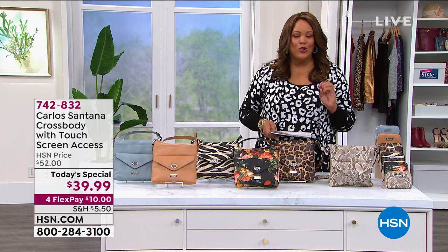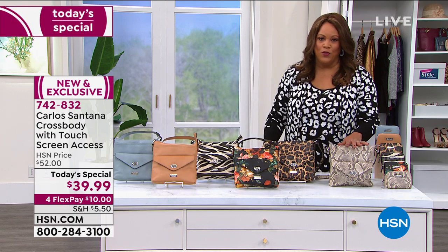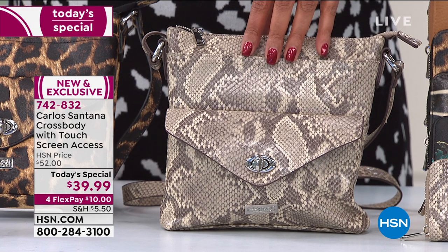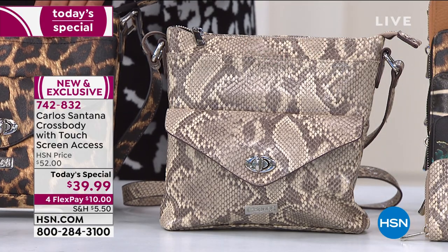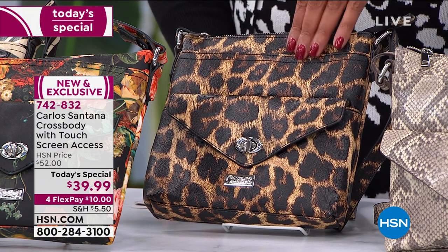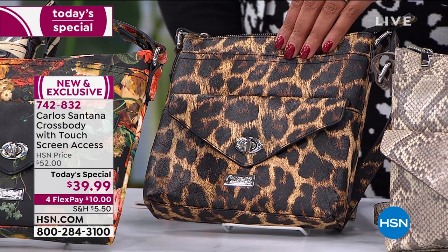Fantastic. This is exclusive to HSN. And Carlos Santana, these are handbags sold all over the world, but you cannot find this anywhere. And we have some beautiful, beautiful colors for you. So this is your snake. So if you like the snake print, this is by far my most popular bag. Next, we have leopard. And the leopard is sassy, and of course, it's a great classic. It goes with everything from your fall colors to your spring colors. I love leopard because it's year-round.